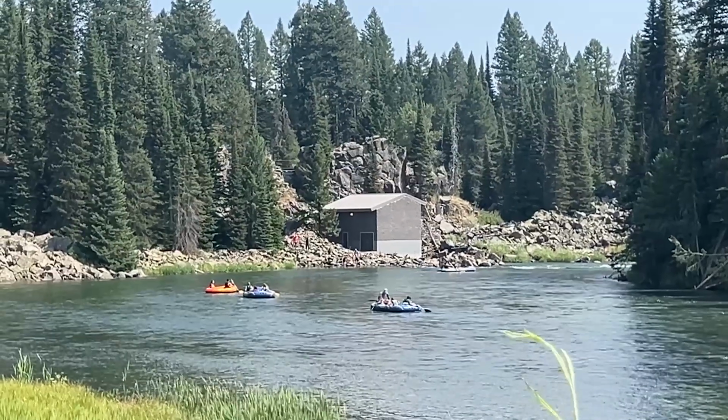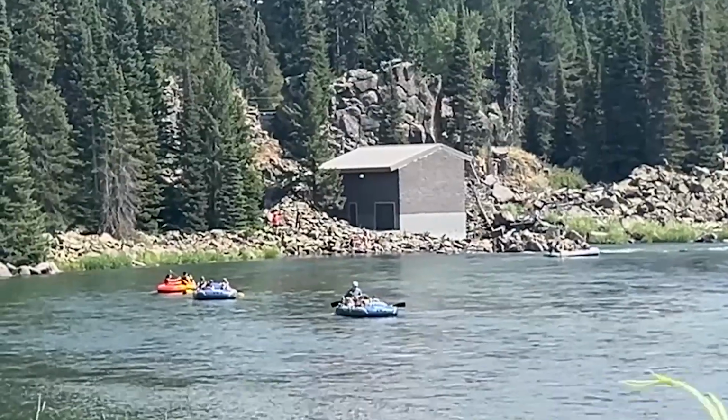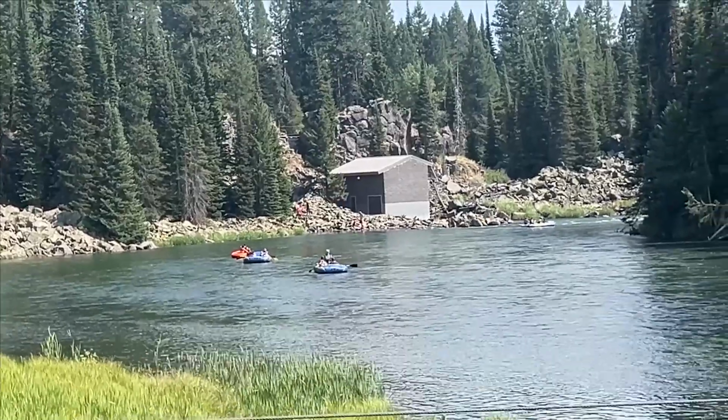Again, this is Box Springs. Behind that little house there is where Buffalo River meets Box Springs.